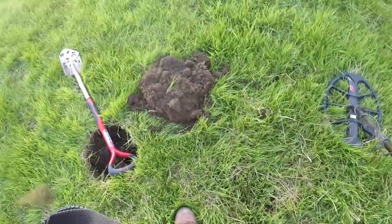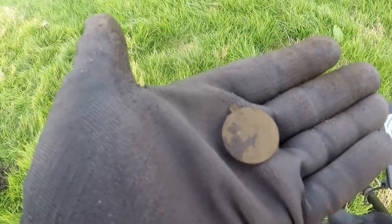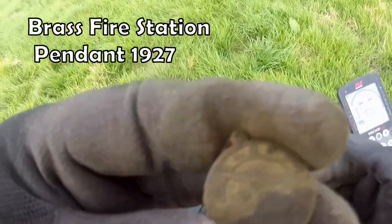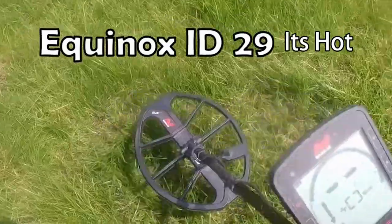Well, I don't know what that is, but let's find it. Well, I'll be dallying out of that one. Medallion, don't know what it is, but oh, it'd be early 19th century. 20 there, 20, better dig that up.